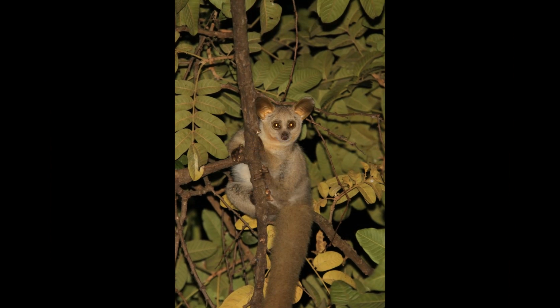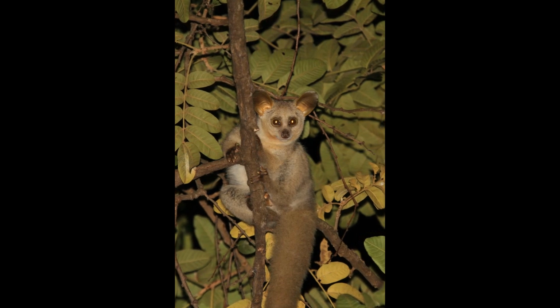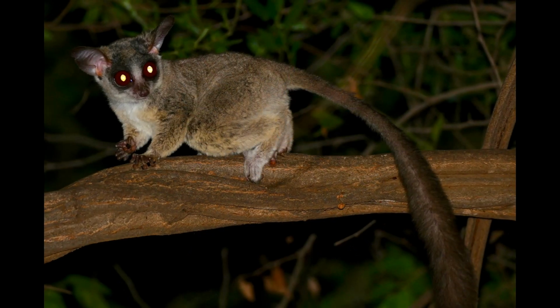These are often used for general communication among group members and during social interactions. Chirps and clicks may serve to maintain contact if they are separated in the trees, or as a way to signal their presence to other galagos.